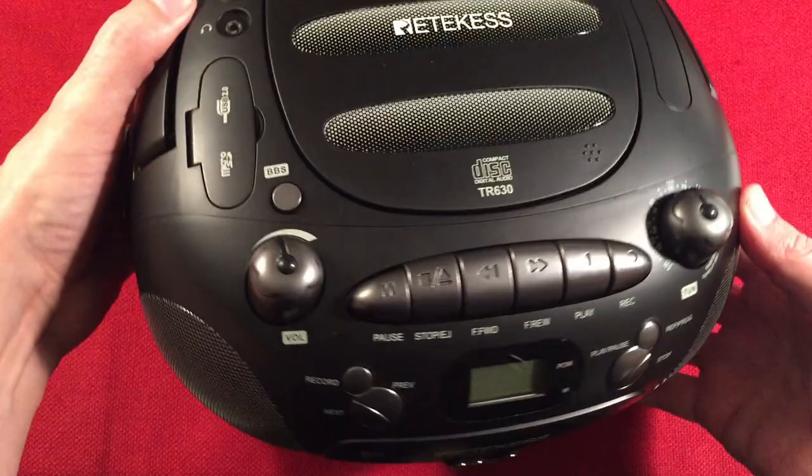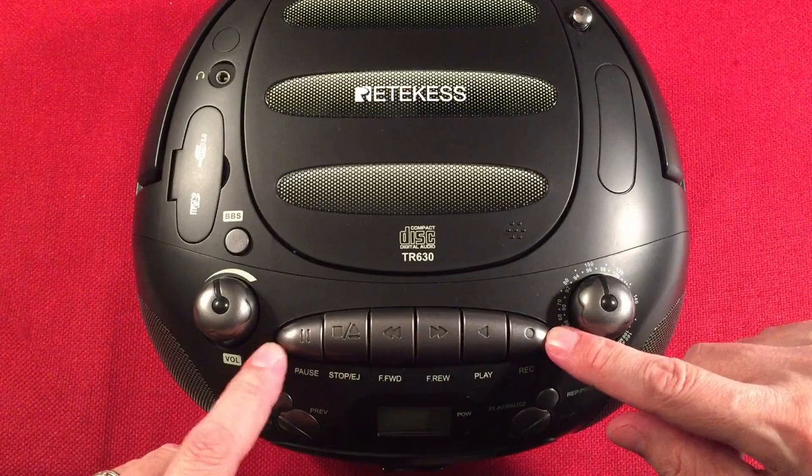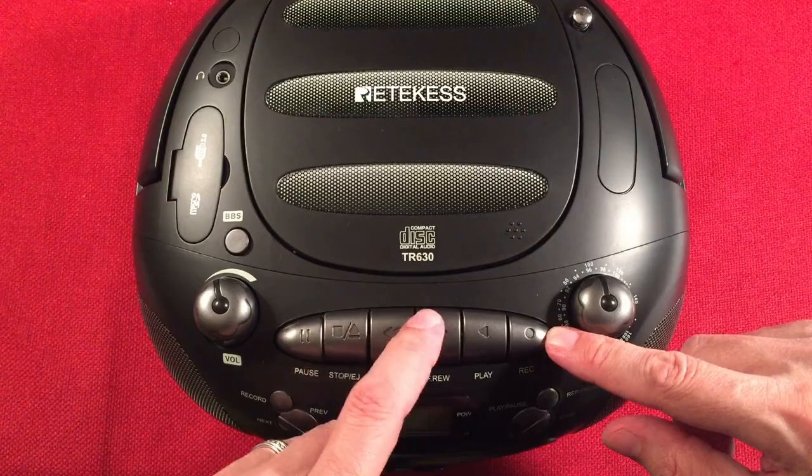Nice. So top of the radio, you can see we have the volume knob here, real smooth control, and the tuning knob. This one has a little bit more resistance to it. Tape features: pause, stop, eject, fast forward, we have rewind and fast rewind.